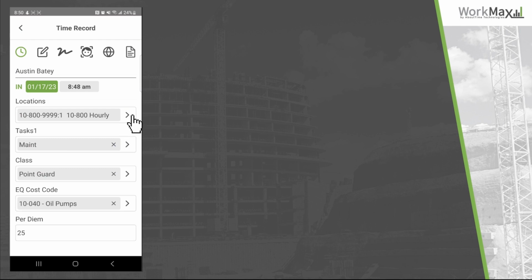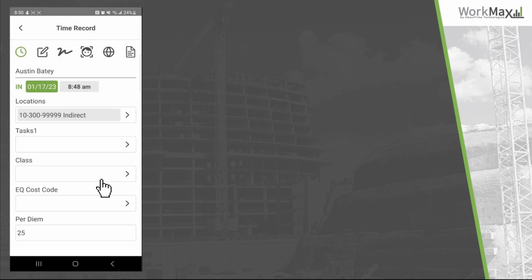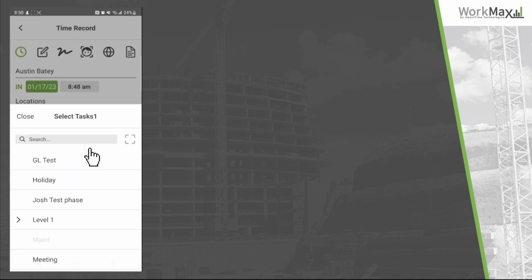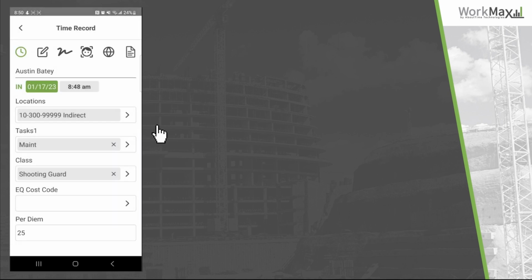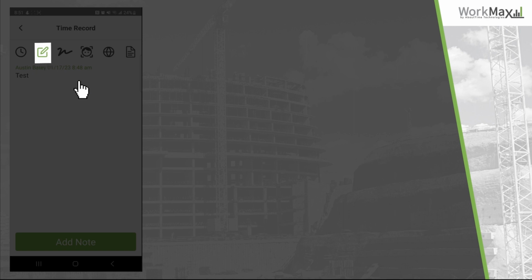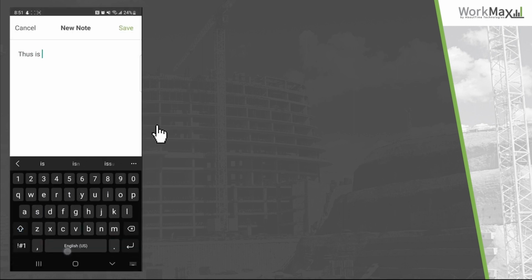In this menu that we're looking at, you have the same time review process that you were going through when you were clocking in, where you can pick your locations, custom lists, and even the per diem that you were using at that time. And you can change those to whatever you needed them to be originally. Say there was a mistake that had happened. In here, next to the clock icon, we also have our notes for any notes that were input for the day. We can either add or edit those notes.